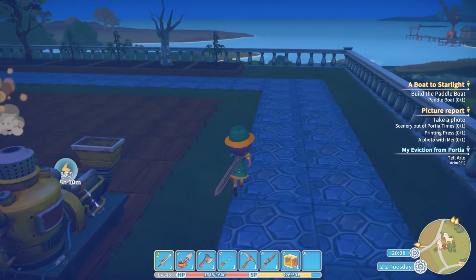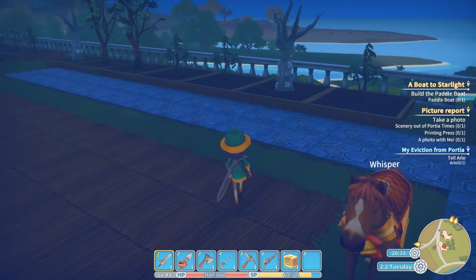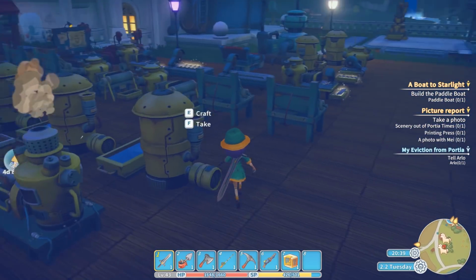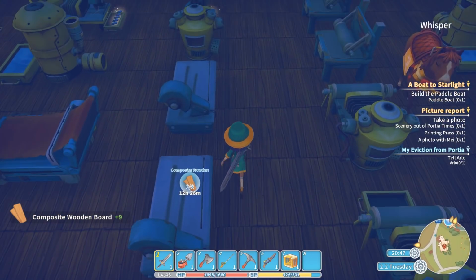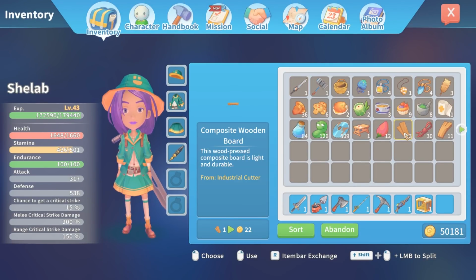It might be that there's not enough room for a path back here. It might have to be that the factory butts right up to the trees, but we'll see. I don't have time to do that now, but I do have time to make sure that I have 18 composite wooden boards on me. They need to be on me as well. So I've got 33. That's plenty.